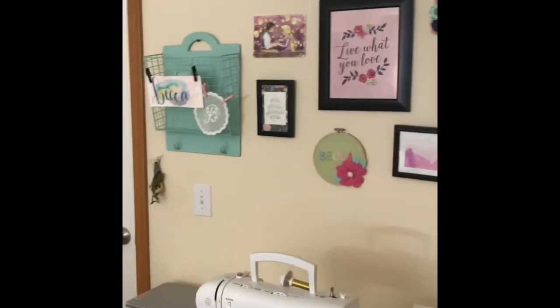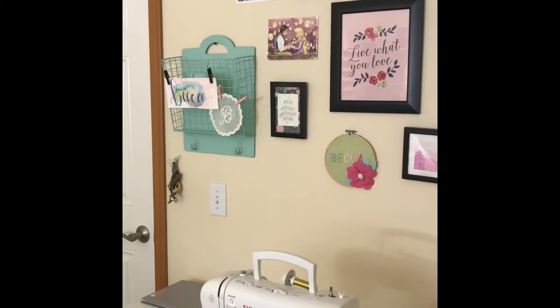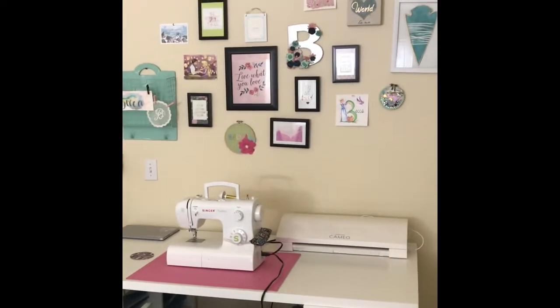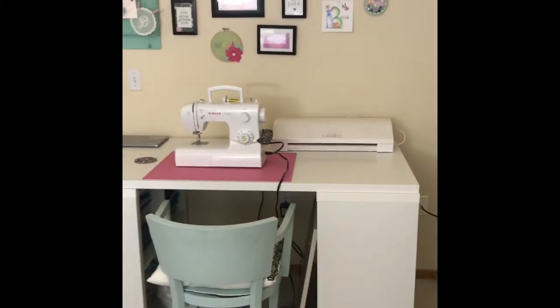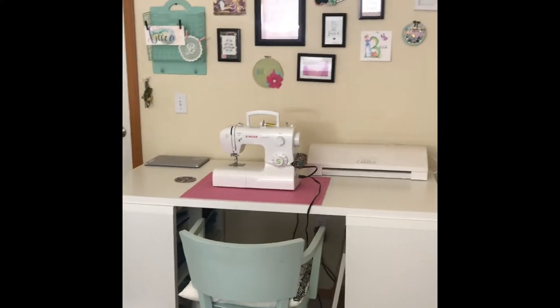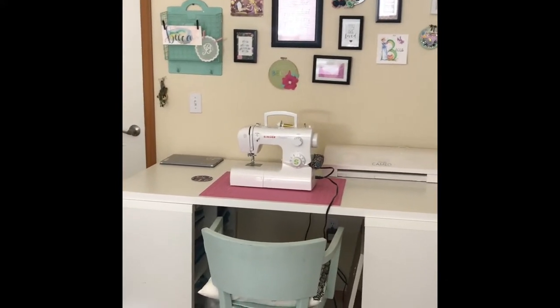So I apologize for any glare. I do have the window open. I might close it if it's too bothersome, but this is my decor wall, and then I have a desk over here against the wall. This used to be in the center of the room actually, but when I got my futon I had to move it to the back of the room because there just wasn't room to have it in the center anymore.